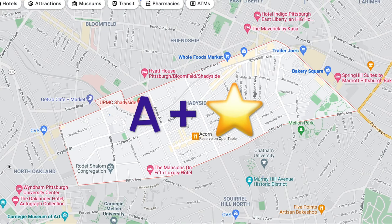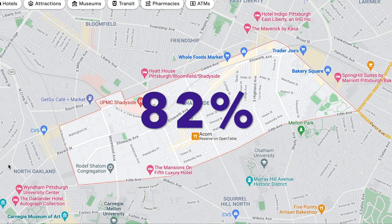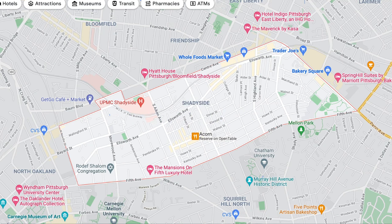Shadyside has an A+ quality of living rating from niche.com and also an exceptional living score of 82%, which ranks 91% better than other areas. It is called home by over 14,300 people. Let's go take a tour.